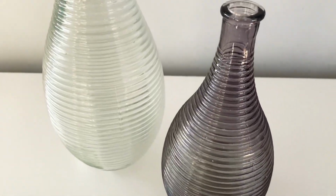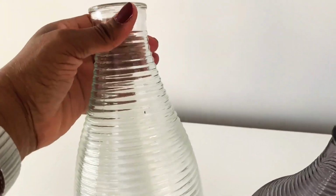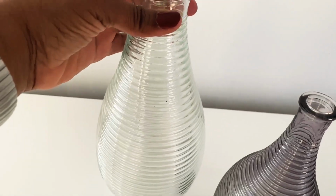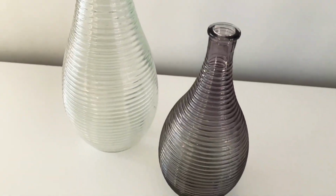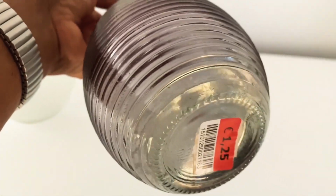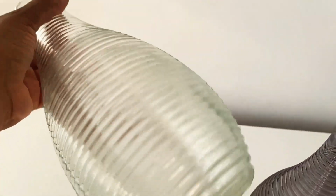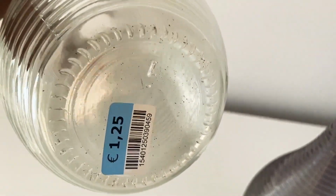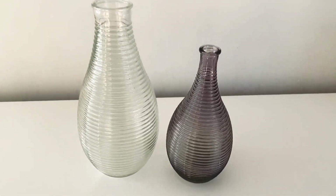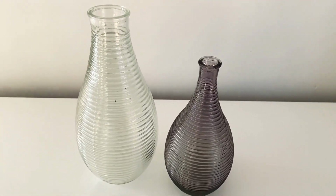Starting off with these two vases, I first saw the clear glass one. I fell in love with it immediately. As I said, I love the shape of it and the structure. And to my surprise, they also had a smaller version with a slightly different color. First I wanted to spray paint the clear one because that's the first one that I found. And then when I saw the little one, I decided to keep them as is, putting them together. I think they look very, very pretty and very simple in my decor.